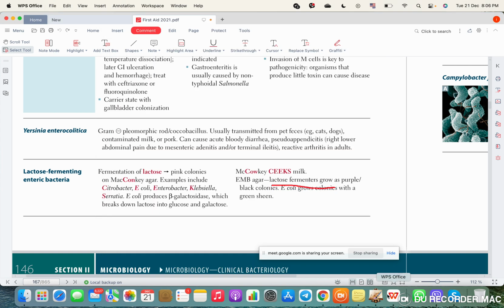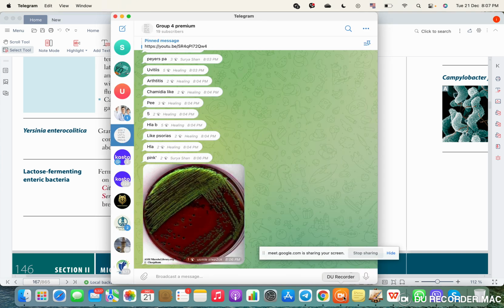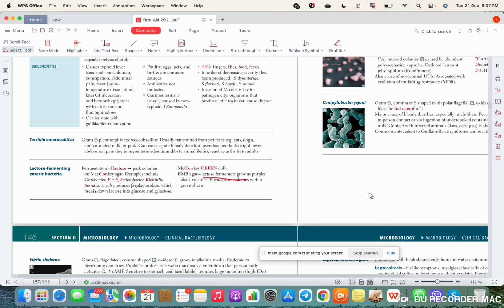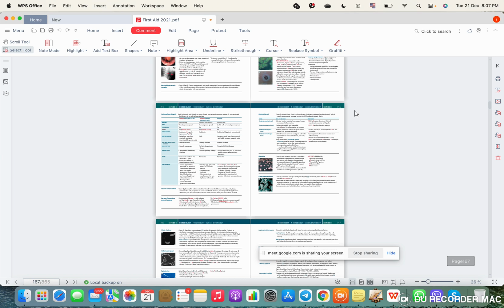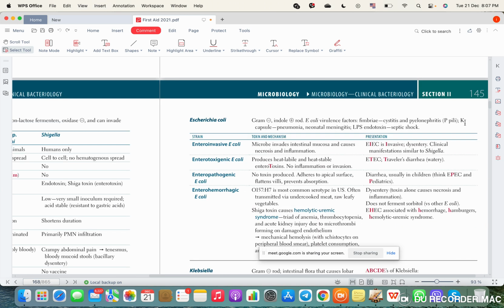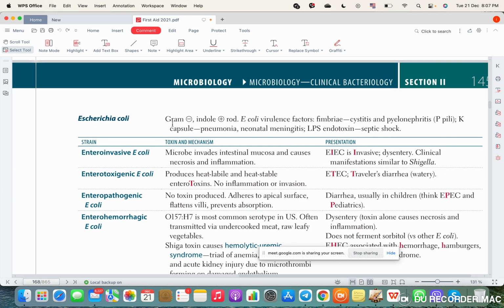So let's go back here. Okay, that's it for this page. Good. Next page. The next page is speaking about E. coli. So we have a gram negative. E. coli is a gram negative, but indole positive rod. This indole positive is just a biochemical feature of it, okay? There is nothing else you need to know about it.